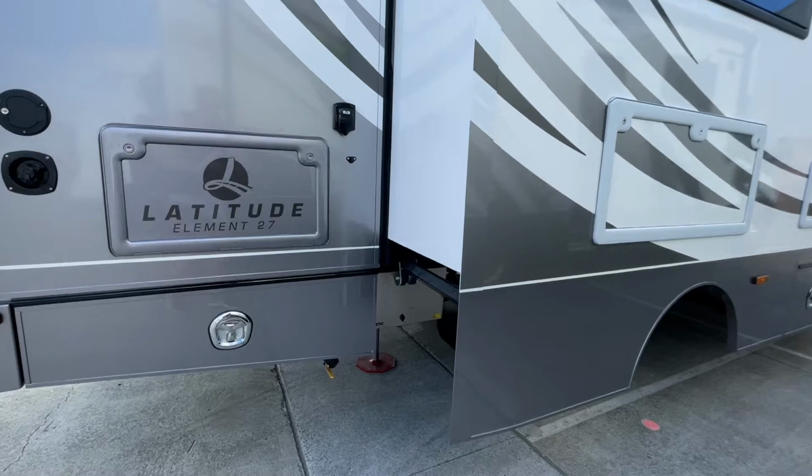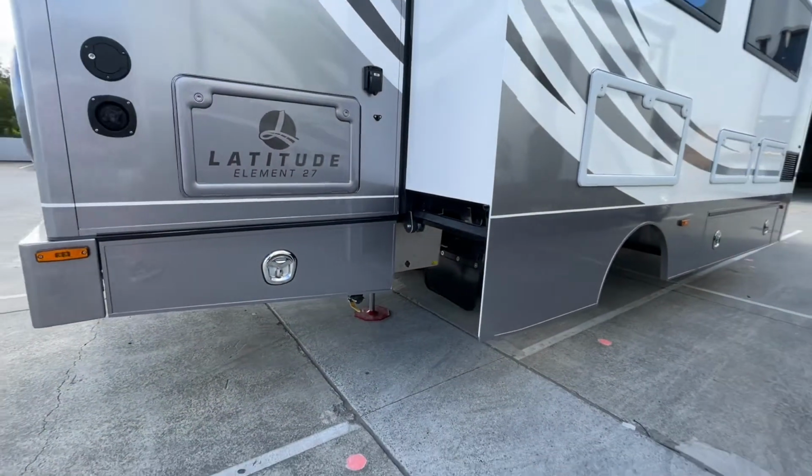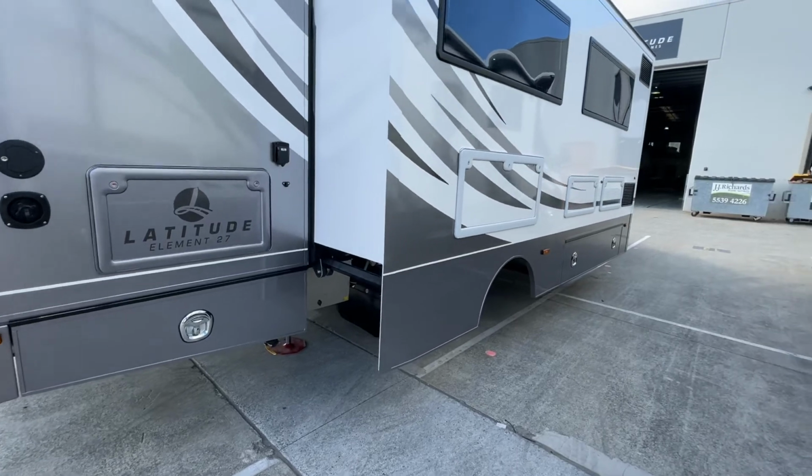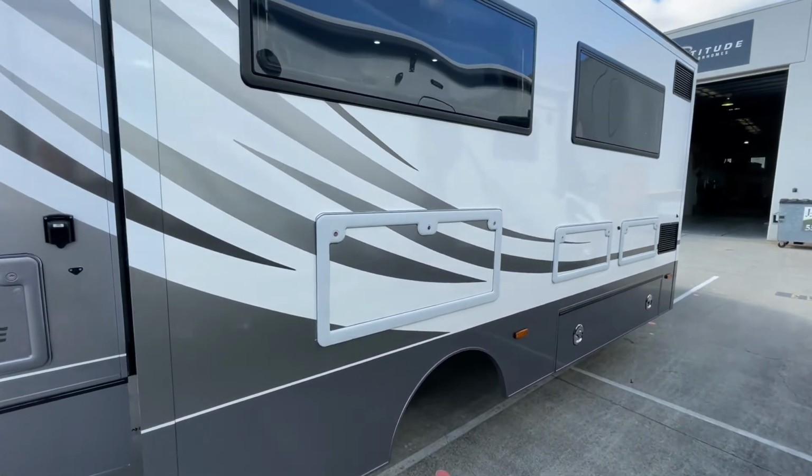Your generator there. Like I said before, keeping all that weight rearward of the axle is really important on these. Helps keep the front end alignment in place and keeps those axle loads correct.